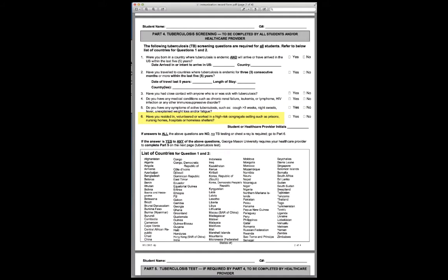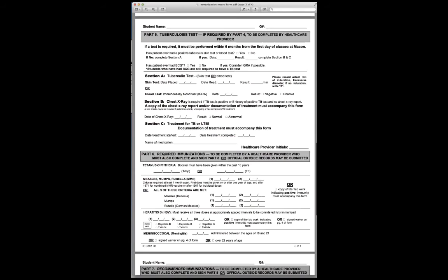6. Have you resided in, volunteered, or worked in a high-risk congregate setting such as prisons, nursing homes, hospitals, or homeless shelters? If answers to all of the above questions are no, no TB testing or chest x-ray is required. Go to Part 6 of the immunizations form. If the answer is yes to any of the above questions, George Mason University requires your healthcare provider to complete Part 5, tuberculosis testing, of the immunization record form.